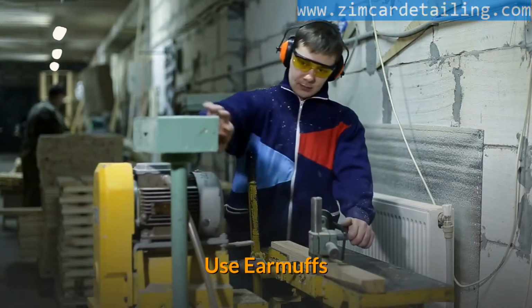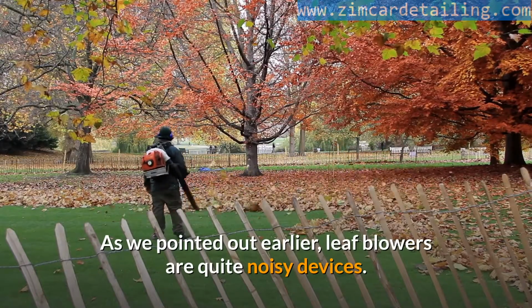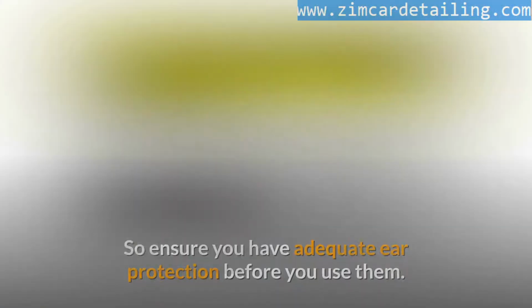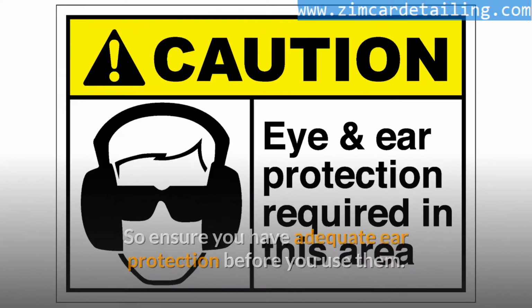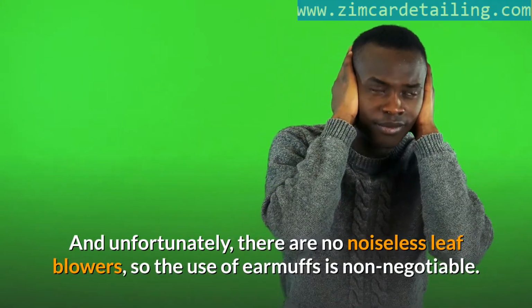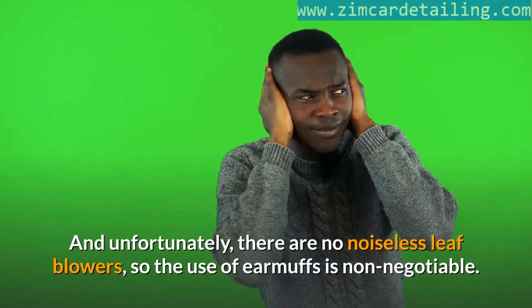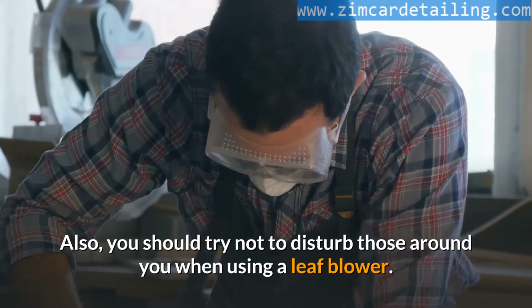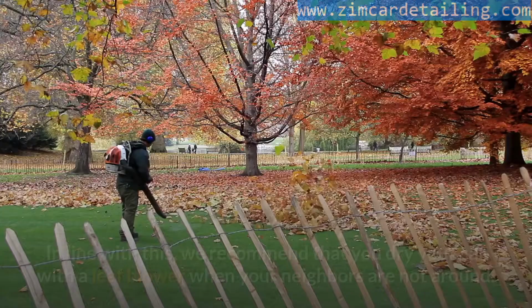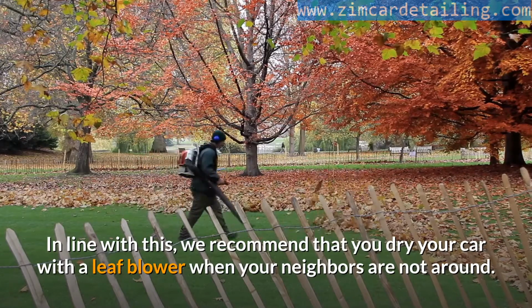Use earmuffs. As we pointed out earlier, leaf blowers are quite noisy devices. So ensure you have adequate ear protection before you use them. And unfortunately, there are no noiseless leaf blowers, so the use of earmuffs is non-negotiable. Also, you should try not to disturb those around you when using a leaf blower. In line with this, we recommend that you dry your car with a leaf blower when your neighbors are not around.